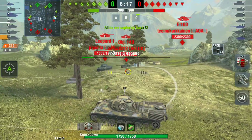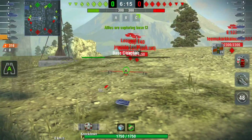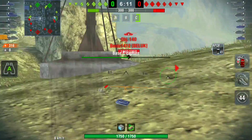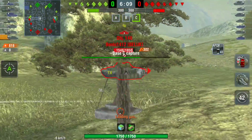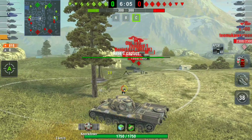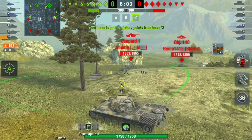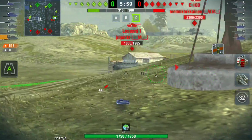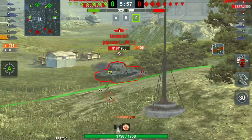It's like a Leopard 1. I do have a video coming out on this tank. If it's not already released, it might be released depending on when I release this video. So the standard B, again, just like the Progetto, is an Italian tier 9. It is the auto reloader, and me personally, this is my favorite tank in the entire line.